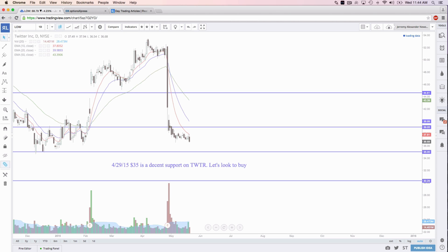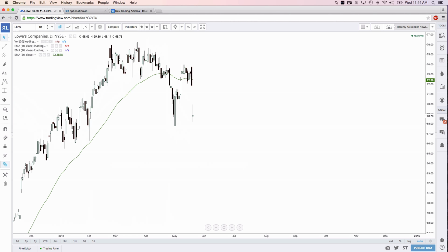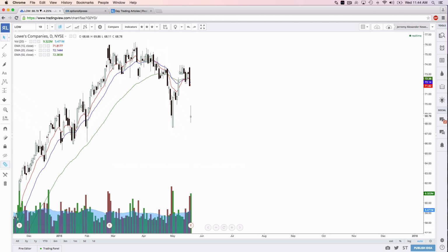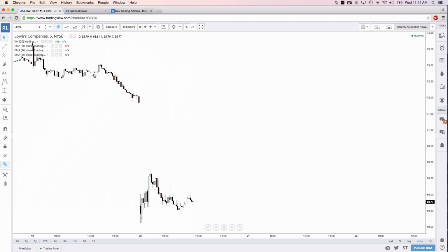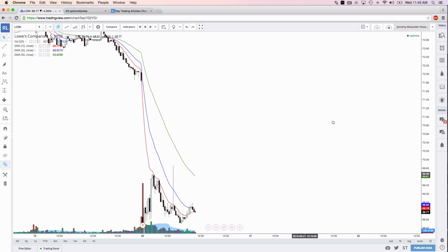And another good shout out to all my traders who made some money on Lowe's today. Lowe's had a black candle, gapped down, beautiful retest gap, and here is your support level, which it still has not made it to, about 67.66. So Dean Chance and a myriad of others made some coinage on Lowe's, which was kind of hard not to.